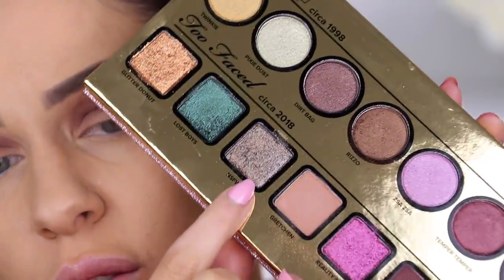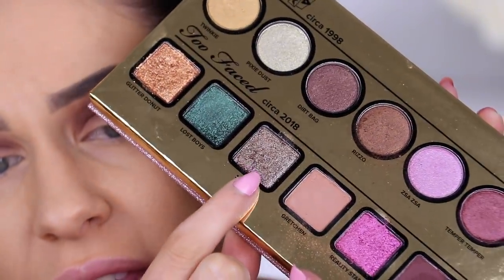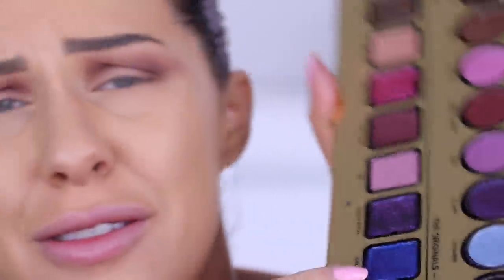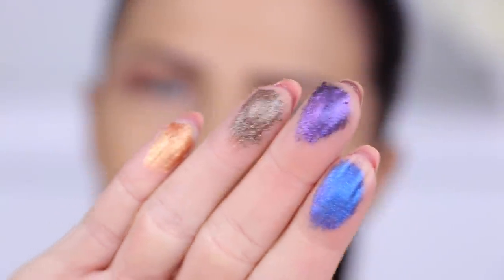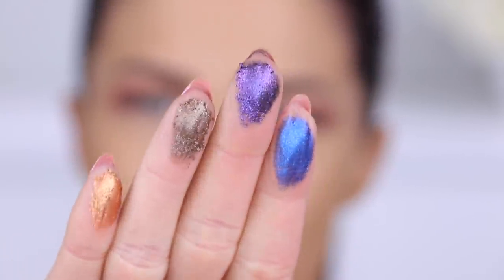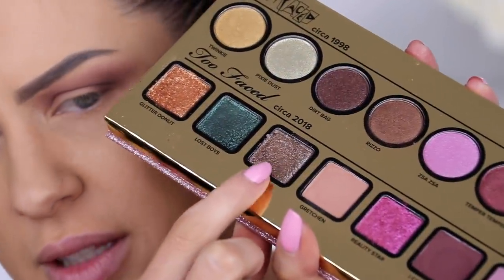This color here is so pretty. I feel like I really want to use this. I also really want to use this and this and this and this and this, and they're all just so pretty. These colors are actual liquid metals. They are foils. They're so pretty. I think I'm going to go with this one.